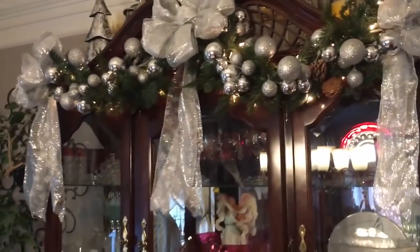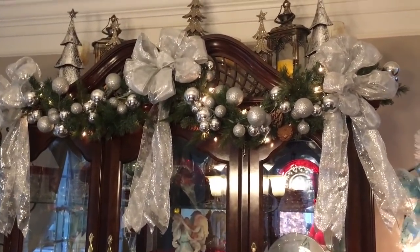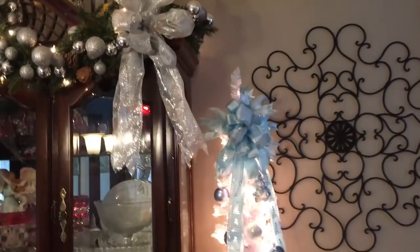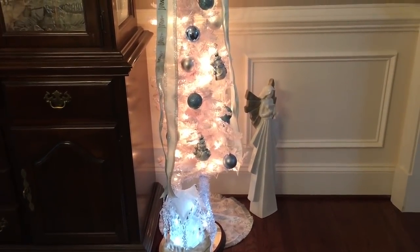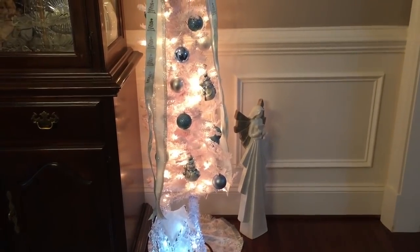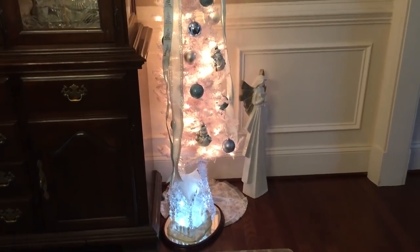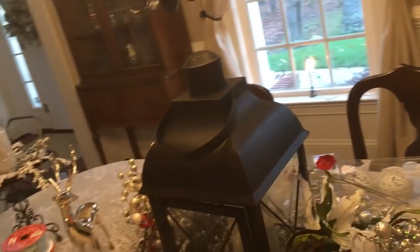But I wasn't sure I would like the silver ornament garland in with the pine garland, but I do. I love it. I think it looks super pretty. And with that tree sitting next to it, with that church and Christmas tree there and the LED blue lights, I think it's pretty.